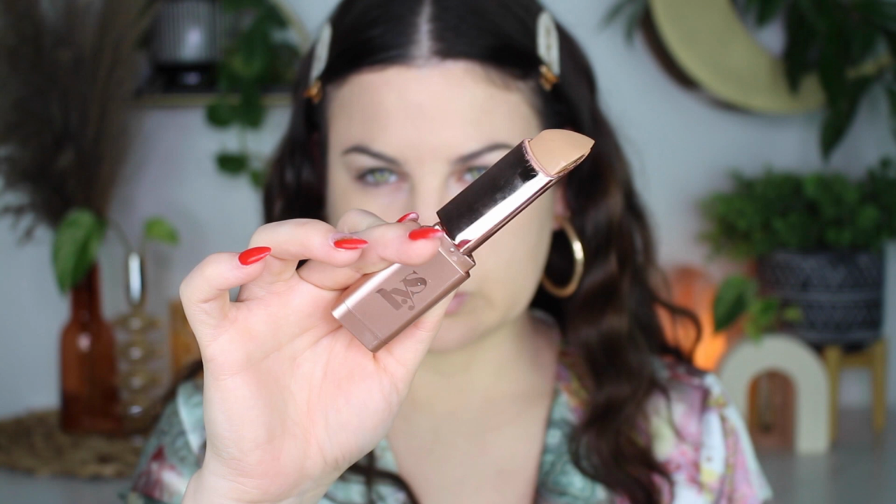And it says moisturizing skin tint. And I think it gives a really good amount of coverage. But on me, I have dry skin. It's not very glowy, which I don't mind at all.